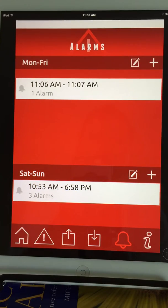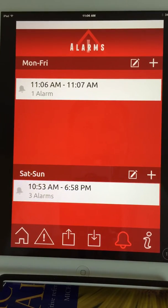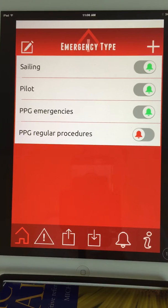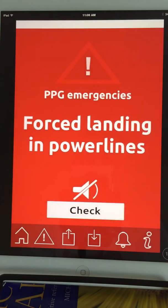Okay, so it is 11:06 here, as you see up there. So the alarm will just go off randomly. Maybe I'll just go back to the home screen. Anyway, the problem with pilots, especially in the airplane, is this: the emergencies don't happen very often. They do not. So when they do happen, we really haven't practiced and we forgot.